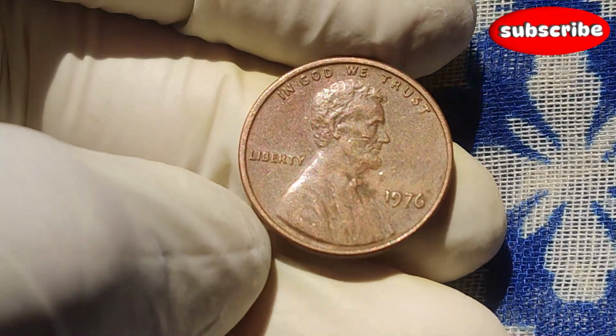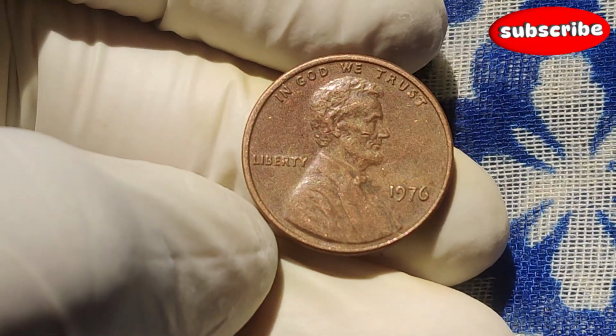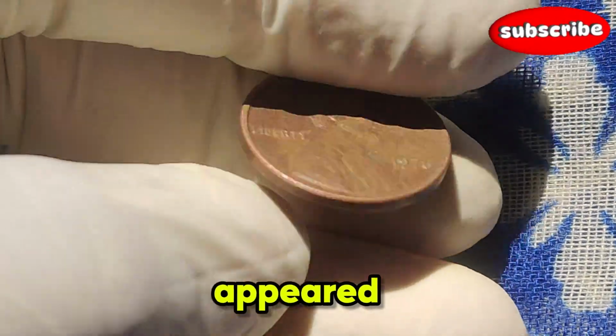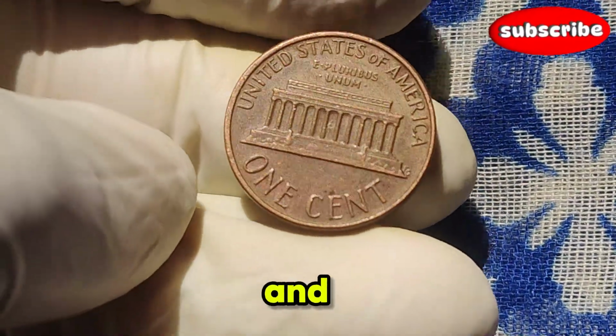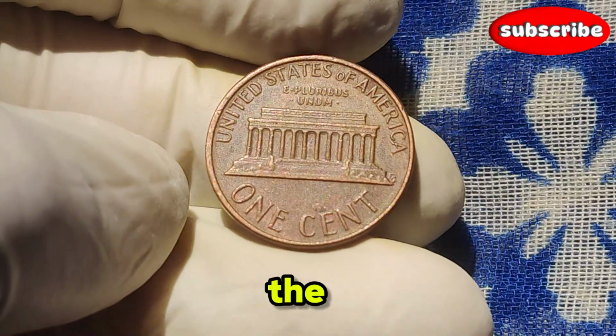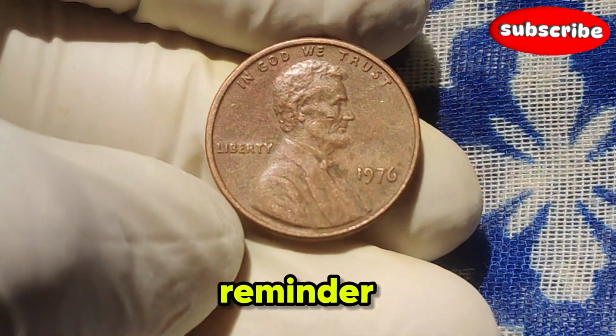The inscription "Liberty" on the obverse connects the coin to a much older tradition in American coinage. Before Lincoln's portrait appeared, most U.S. coins featured symbolic images of liberty representing freedom and independence. Even though the design changed to include Lincoln's portrait, the word liberty remained as a reminder of those ideals.